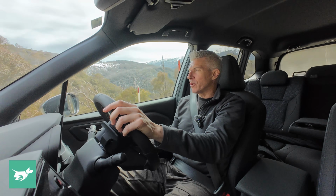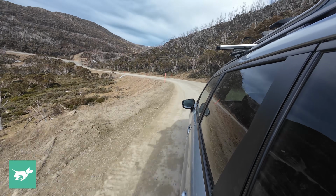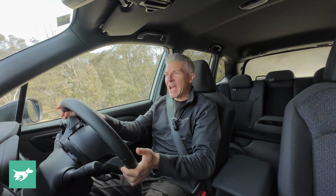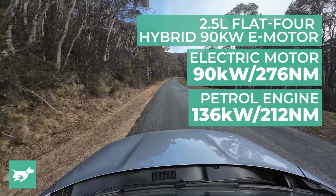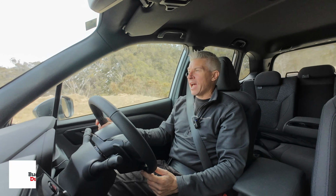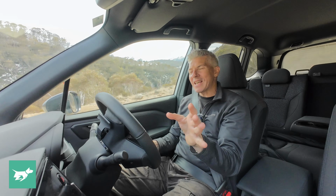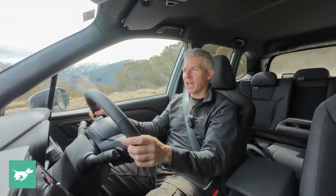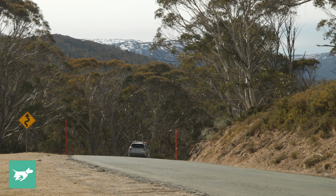system. We've got combined power of 145 kilowatts, and then we've got good torque figures for the engine and electric motor, 212 newton meters for the petrol engine, 276 newton meters from the electric motor. And something that we've discovered, that the acceleration, particularly in-gear acceleration, is much better in the hybrid Forester now. So this is a classic series parallel system like the RAV4s.